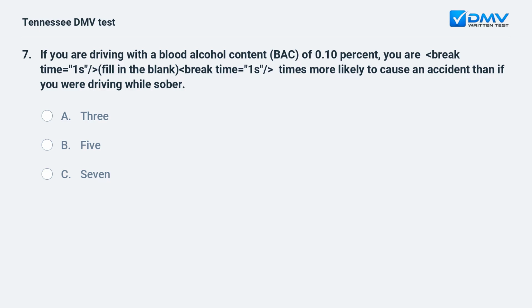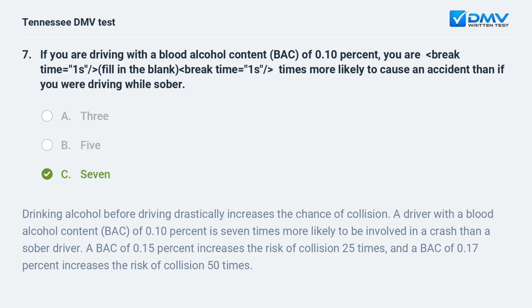If you are driving with a blood alcohol content (BAC) of 0.10%, you are blank times more likely to cause an accident than if you were driving while sober. A. 3. B. 5. C. 7. C. 7. Drinking alcohol before driving drastically increases the chance of collision. A driver with a blood alcohol content (BAC) of 0.10% is 7 times more likely to be involved in a crash than a sober driver. A BAC of 0.15% increases the risk of collision 25 times, and a BAC of 0.17% increases the risk of collision 50 times.